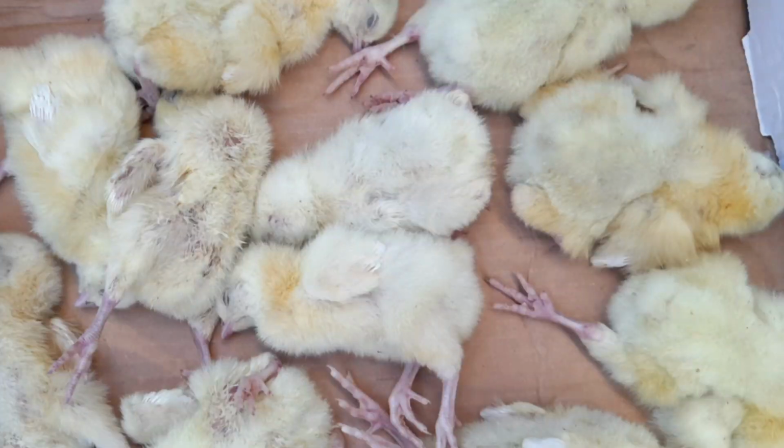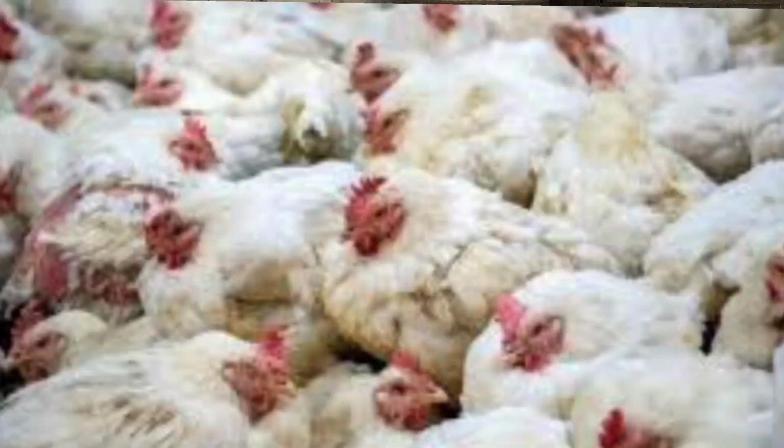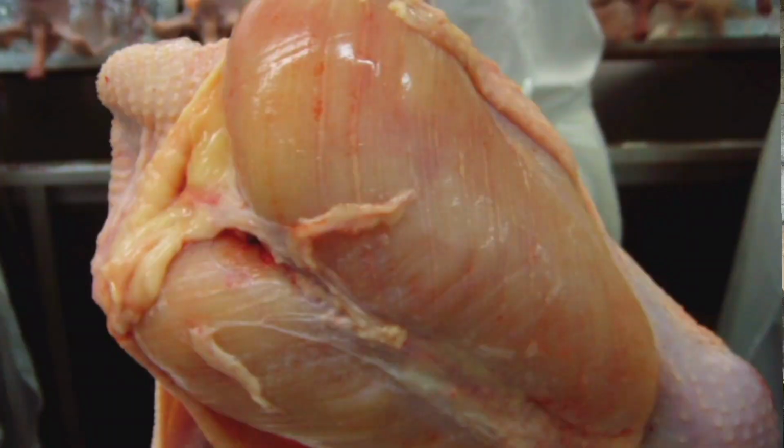Gumboro is highly dangerous and can wipe out 90% of the flock in just 7 days, while intervention can reduce the mortality percentages during an outbreak. It is not guaranteed that treatment will prevent all deaths. Farmers should act quickly and observe their birds for signs of depression, loss of appetite, group huddling, strange diarrhea, and hemorrhage on the chest and thigh muscles, as these are indications of Gumboro.